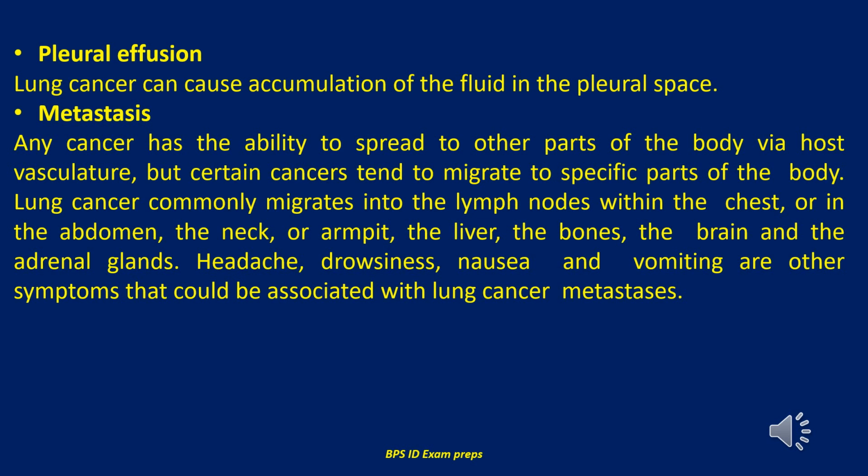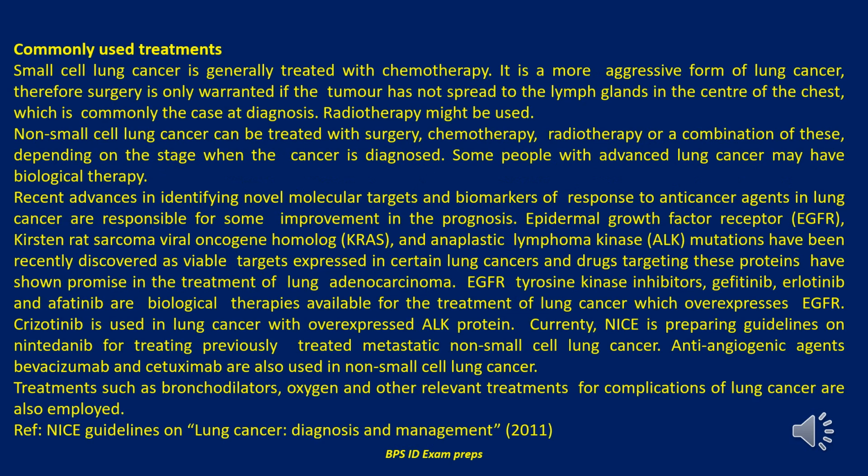Any cancer has the ability to spread to other parts of the body via host vasculature, but certain cancers tend to migrate to specific parts of the body. Lung cancer commonly migrates into the lymph nodes within the chest, or in the abdomen, the neck or armpit, the liver, the bones, the brain and the adrenal glands. Headache, drowsiness, nausea and vomiting are other symptoms that could be associated with lung cancer metastases. We will now discuss the commonly used treatments.